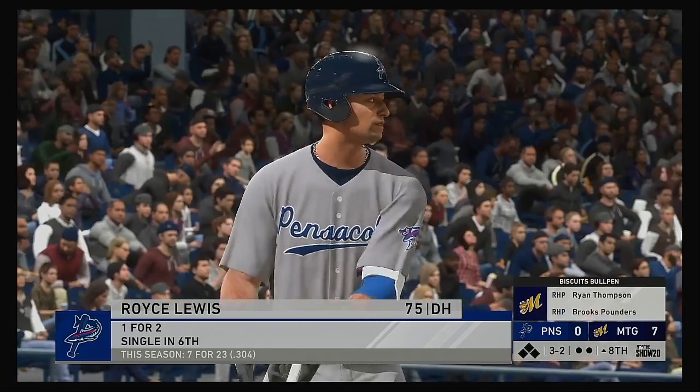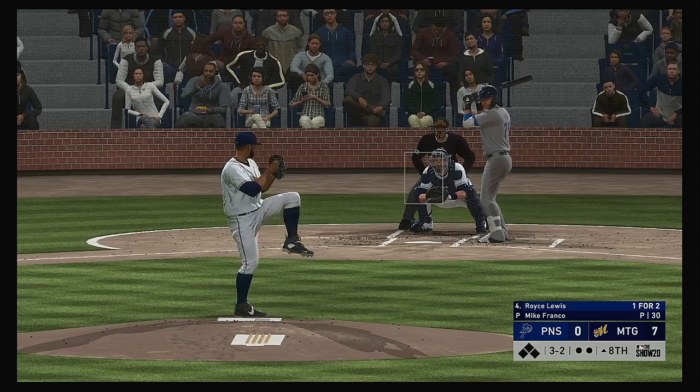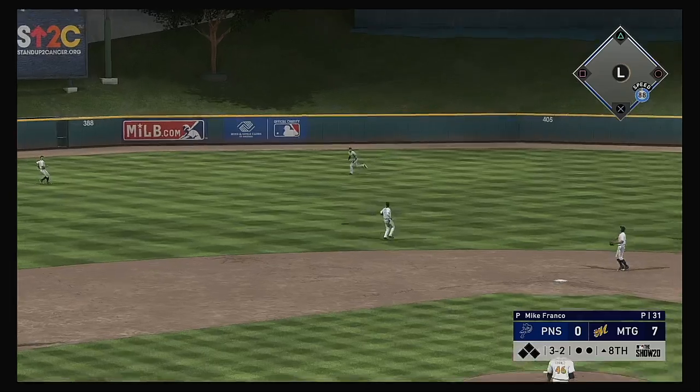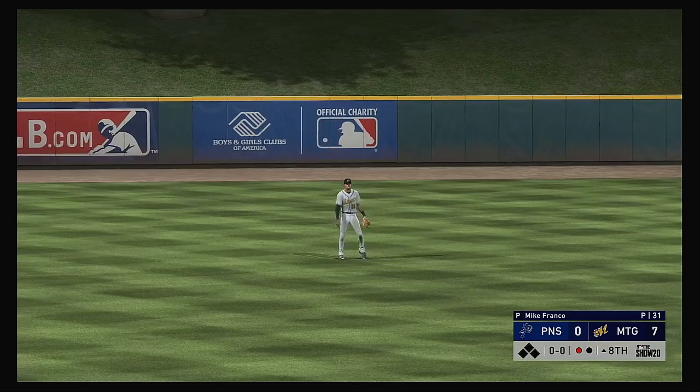Striding in, Royce Lewis. He'll start us off in the eighth. Starting to run out of time. They haven't been able to score any runs as we're moving late into this one. A perfect time for this leadoff guy to try to get on base and ignite a rally. Low. Patrolling center makes the play, one out.